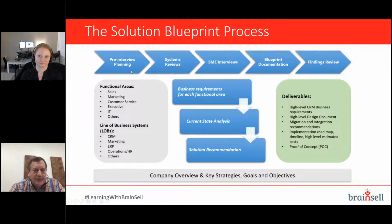And so what we do with this process, and we try and move pretty quickly, because obviously you don't want to spend months doing the blueprint, have the market or industry change, and then have to start the process over.